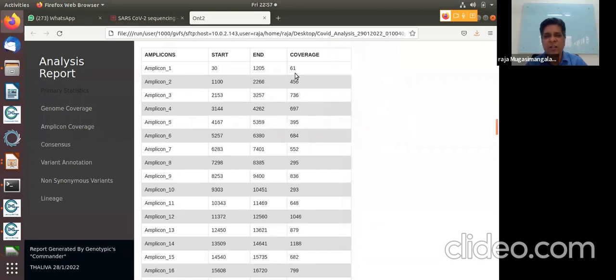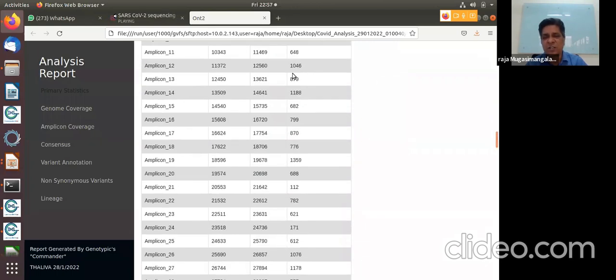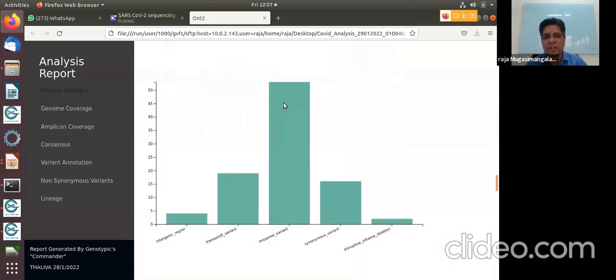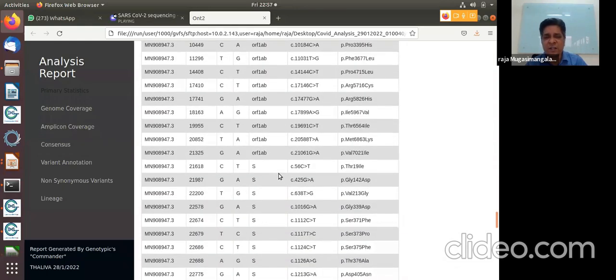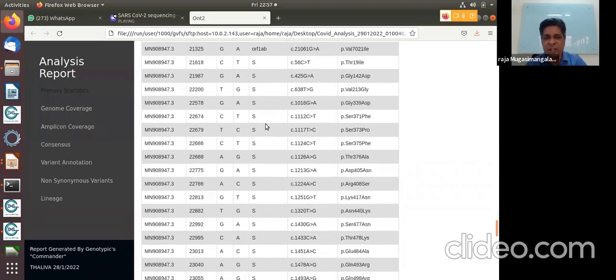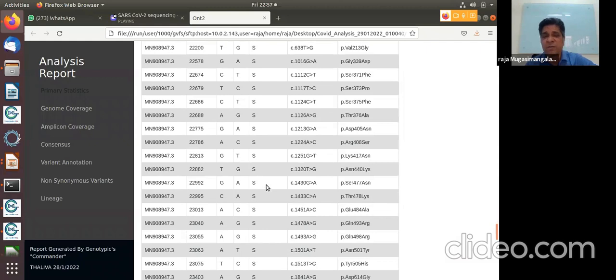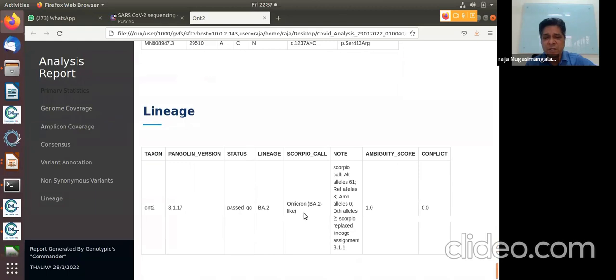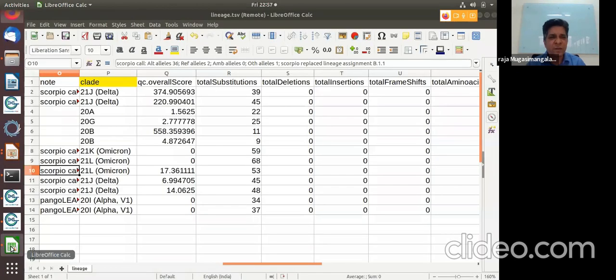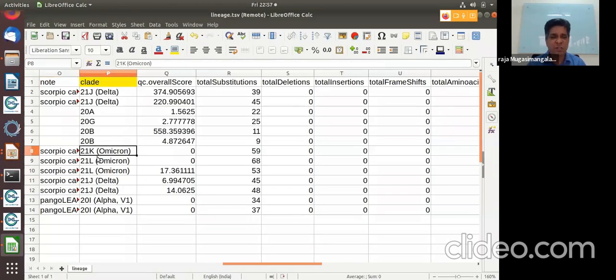Even the bad ones have 61x coverage. And then different variant annotations. What are the non-synonymous variants? See, already I can see lots of mutations in the S. This is probably an Omicron. Yep, see, it's a BA.2 Omicron. So here is one report, and then the table which you saw, right? So this also gives this.